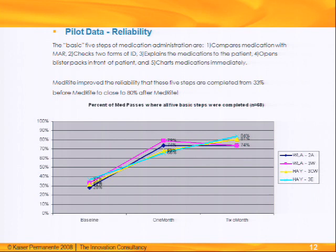And we now have this pilot, which was in just two hospitals and two units, now in all hospitals at Kaiser Permanente, except for our Southern California region, which is 11 hospitals. They're kicking off at the end of this year. So next year, we should have all of our hospitals up and running on a standard human-centered way of doing medication administration.